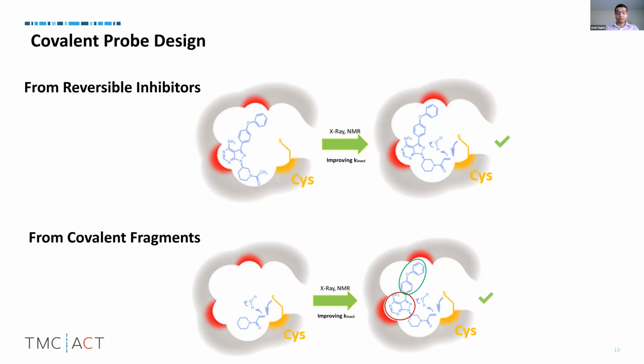Well, there could be two strategies. One is if we know that the pocket is druggable and there's a cysteine over there, you could look for the known inhibitors in the pocket. When I say known inhibitor, it's not necessarily for the same target, but for the family of the same target. Let's say for kinase, you could scan all of the kinase inhibitors in the same pocket, and then overlay the structures and see whether some of them are closer to that cysteine, and then basically you attach that warhead to that region and dock it, simulate it, and confirm it before you experimentally test them.